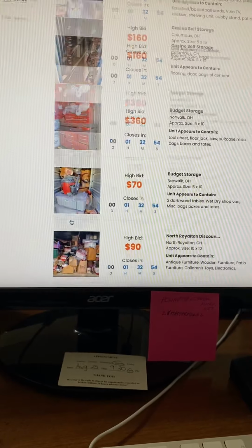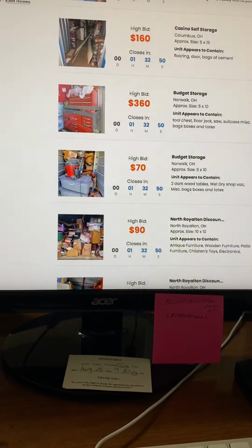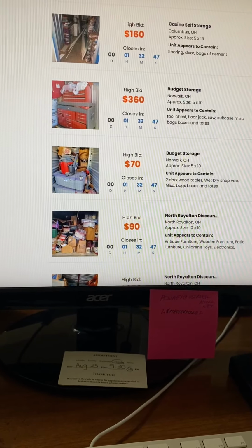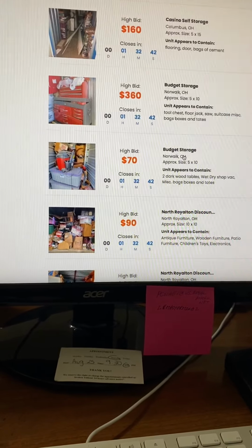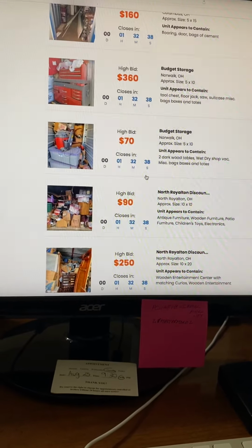Great finds. Look at another one right here too at this budget storage place. This probably is a unit that belongs to this unit too. There are probably two units, and it's incredible. That price right there is incredible, but way too far away from me. Ohio, it's a 6-hour drive. Do I want to do it? No, I definitely don't want to do that.